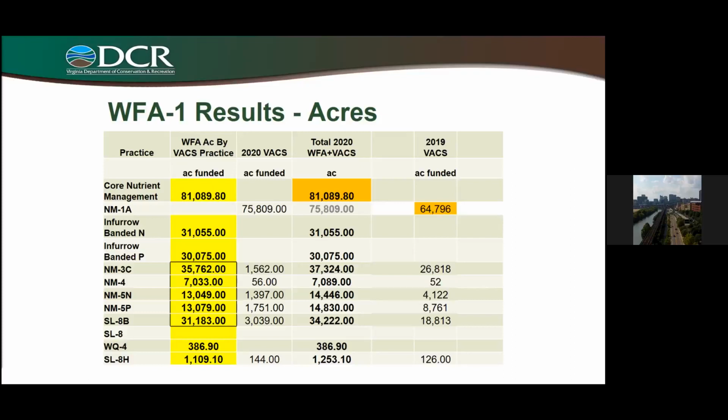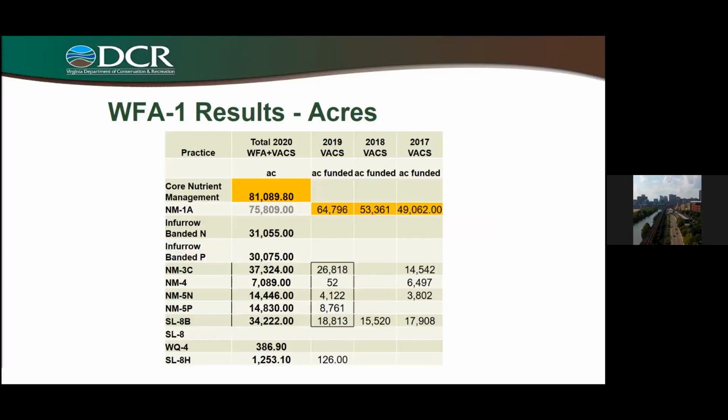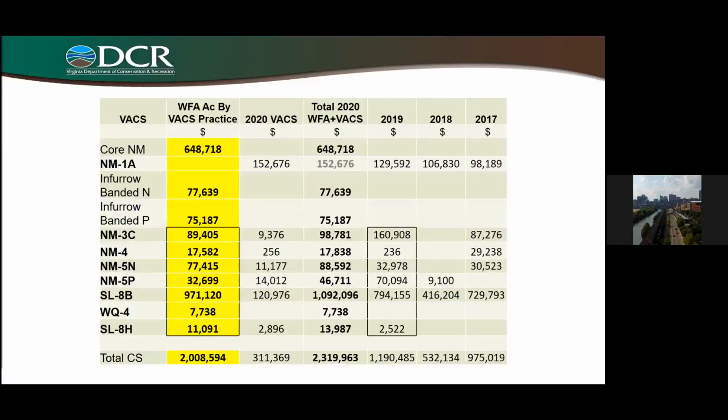Next slide. But it was expensive. And so the funding amounts really started to rack up. And so this was what was funded. This is going to be key to take a look at these two values. This is what 2019 was, prior year. This was a year, obviously, very low funding. Next slide. And this was the end price total, $2 million.